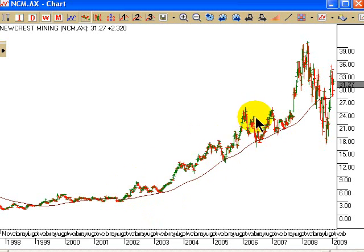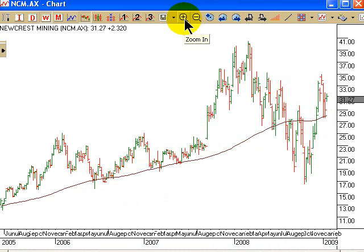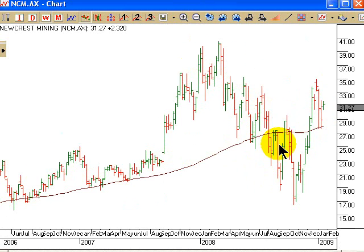Bouncing off here, bouncing off here, it kept above it, went straight up, started going below it through here, and remember this is a weekly chart. It went below it, came back up here, hit it as resistance, came back down, came back up here, hit it as support around here, and now it's starting to run back to the upside. Now, where's it going to go from here? We don't know, but it's looking more bullish than bearish.